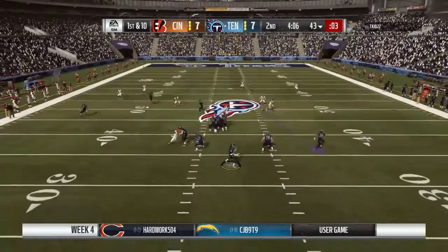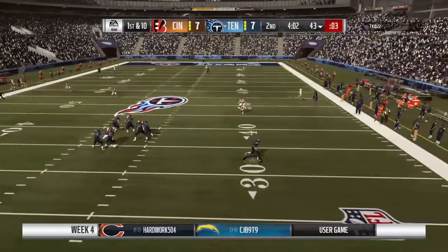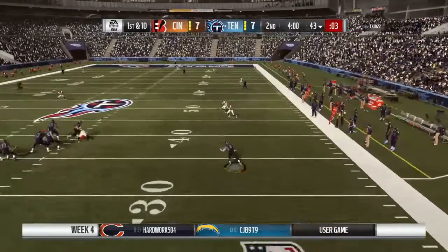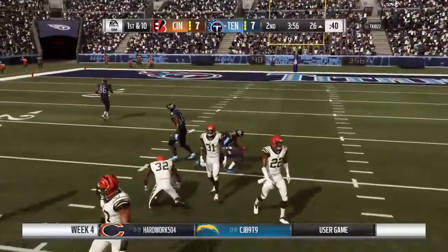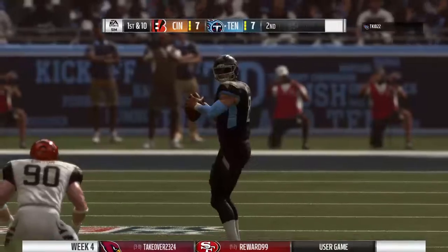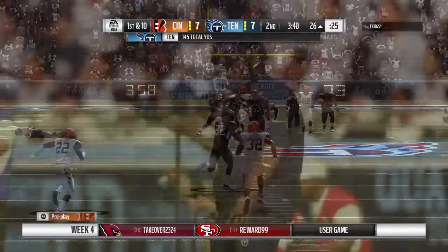On 1st and 10, here's Mariota. Flushed out right. Now he's going to go up top over the... And that's caught inside the 30. And he'll go down, but not before getting this inside the 30. And that goes for a gain of 31.